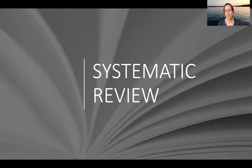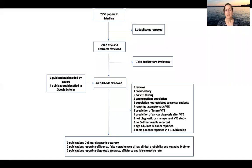In the last year, we've performed a systematic review and meta-analysis. This systematic review aimed to identify all the existing literature on diagnostic accuracy of any tests for either lower limb deep vein thrombosis or pulmonary embolism in cancer patients. We started off with almost 8,000 manuscripts, and we ended up reading 49 full text reviews, and in the end identified 13 publications reporting on patients with cancer.